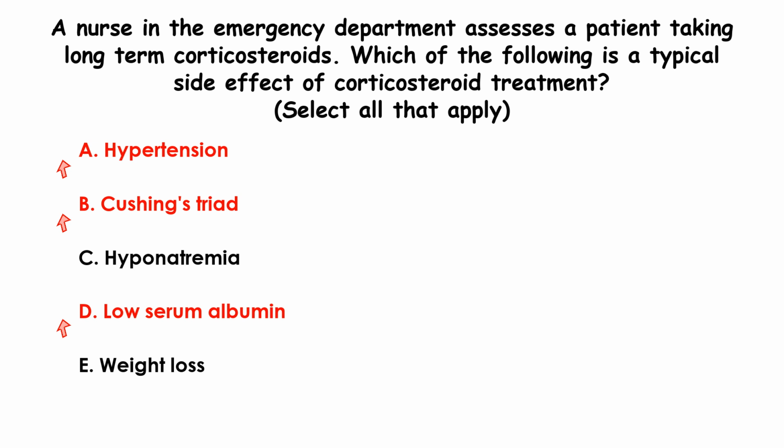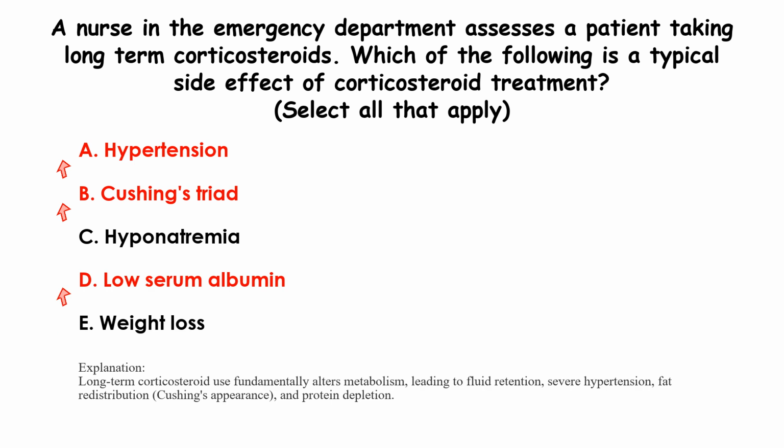Hypertension, Cushing's triad, low serum albumin. Long-term corticosteroid use fundamentally alters metabolism, leading to fluid retention, severe hypertension, fat redistribution, Cushing's appearance, and protein depletion.